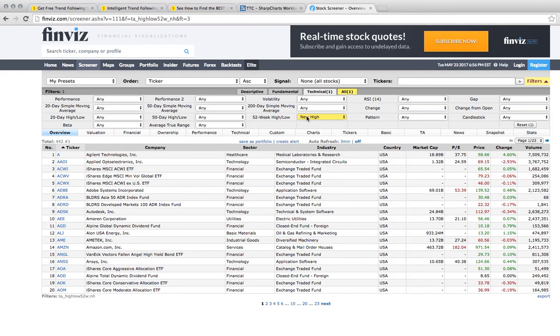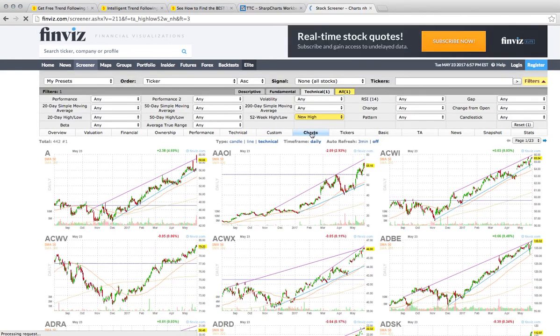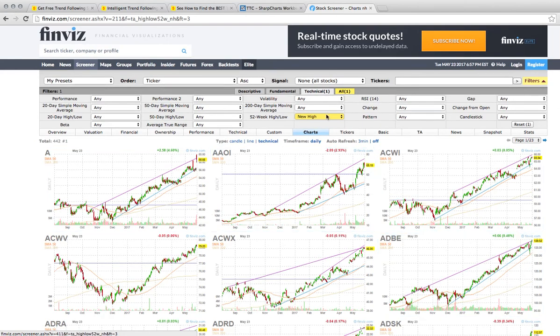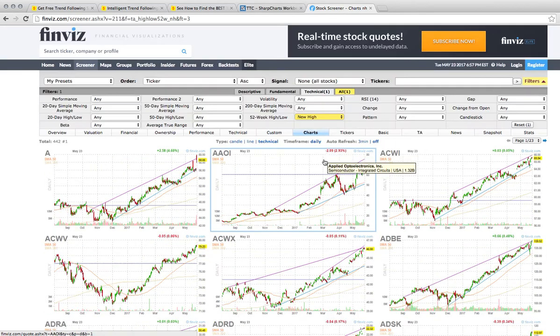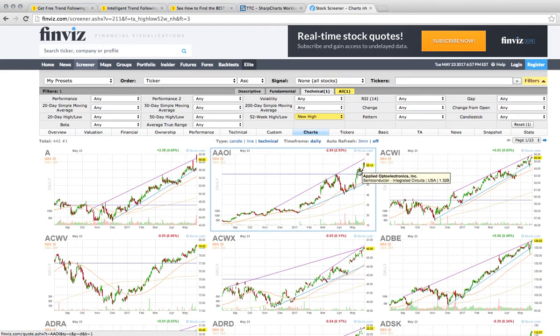So the other neat thing that I'd like to mention about FinViz is there is this charts tab. Once you're within the screener, you can click on that and it will present all of the stocks from your screen in daily chart form. So that's really helpful. I mean, you can already see some great trend following stocks here just by looking at new 52-week highs. This is truly a great, easy way to start. Now we can go a step further though.